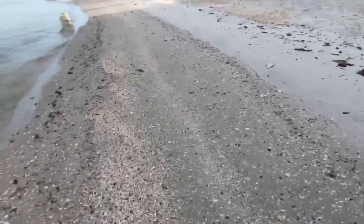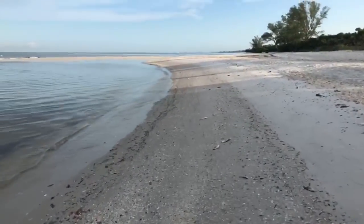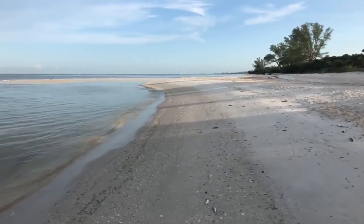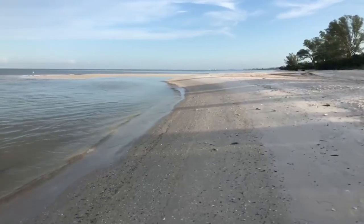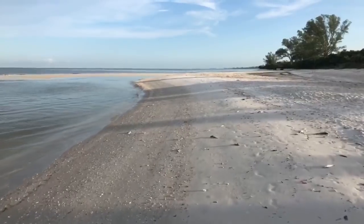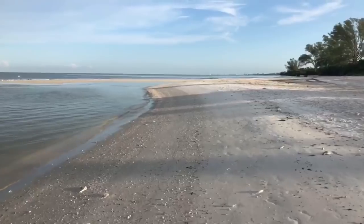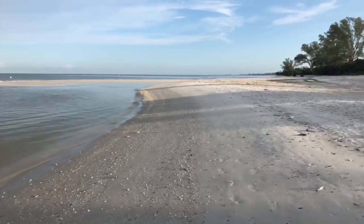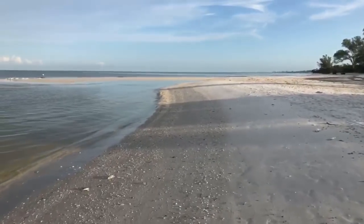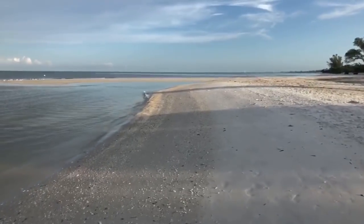For those of you just tuning in, this is Delnor-Wiggins Pass State Park up in North Naples, Florida. This is just one of the many beaches right now in Southwest Florida that's feeling the effects of red tide. If you don't know what red tide is, just Google it. You'll get all kinds of information. If somebody wants to explain in the comment section or drop some links in the comments for people to click on, that'd be great.